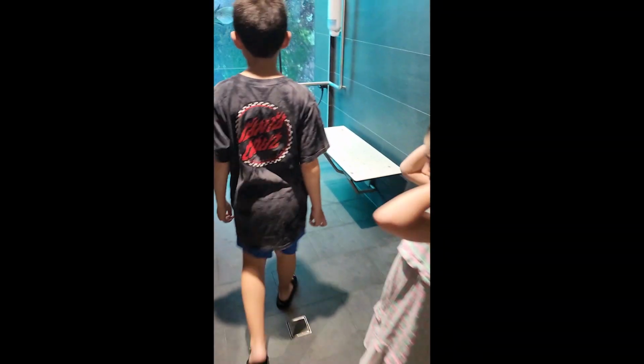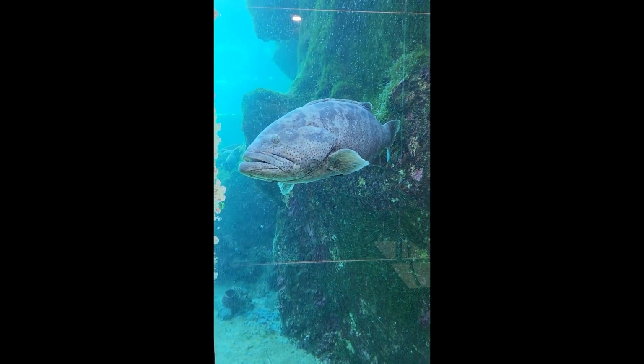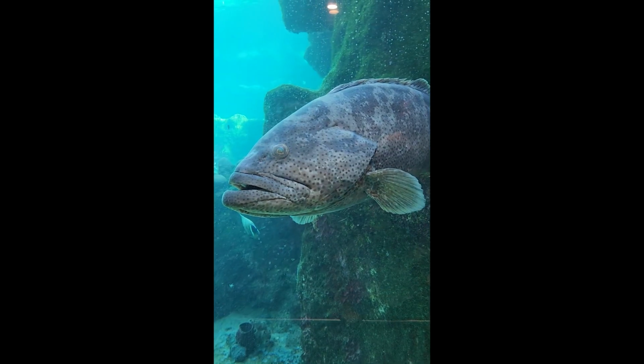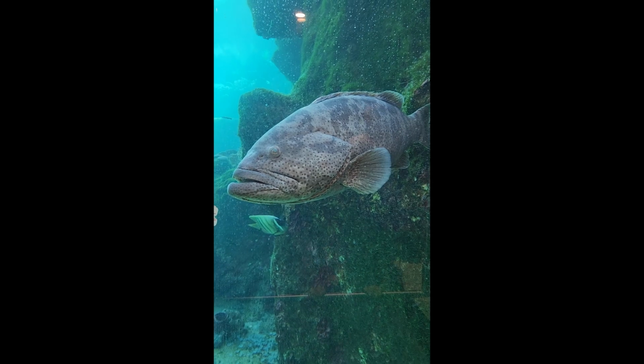And check out the view from the bathroom. Oh God, you're just gonna be sitting on the floor for an hour. Oh God. I always feel like somebody's watching me.